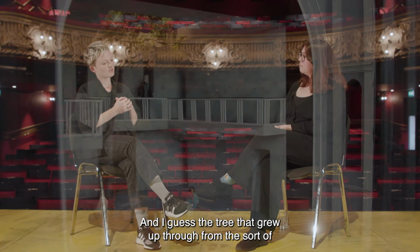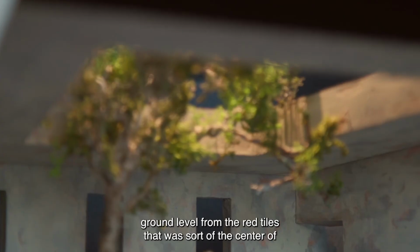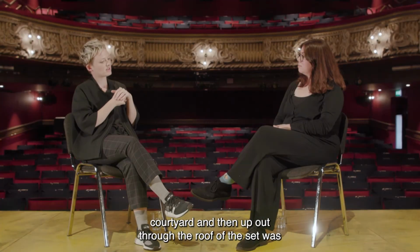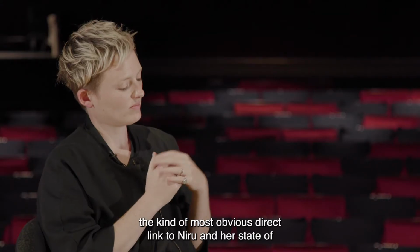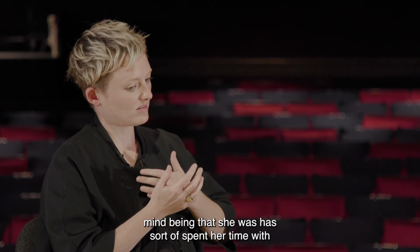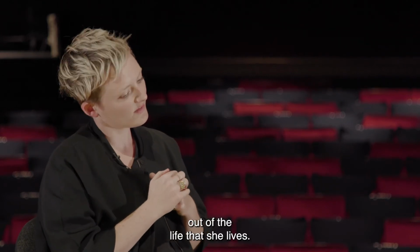And I guess the tree that grew up from the ground level, from the red tiles that were the centre of the courtyard, all the way up through the space, through the courtyard, and then out through the roof of the set, was the most obvious direct link to Nehru and her state of mind, being that she has spent her time with Tom searching for the light and trying to grow up and out of the life that she lives.